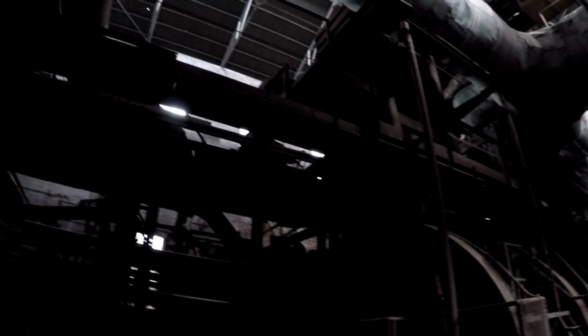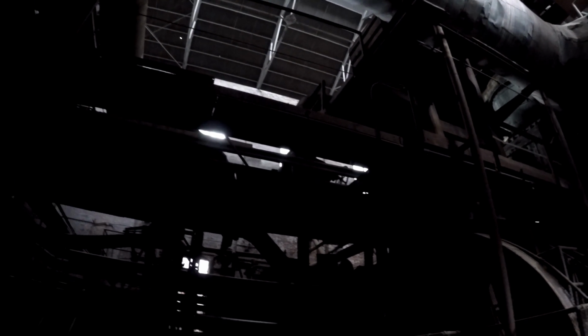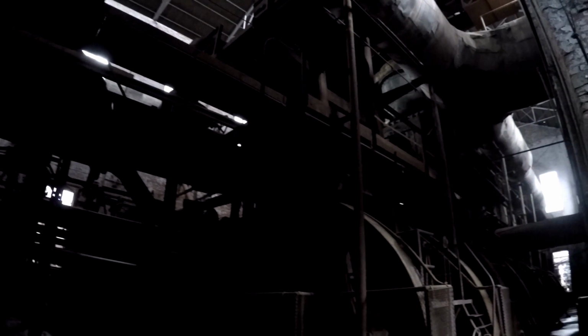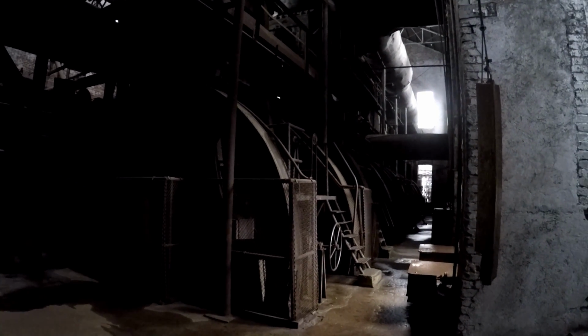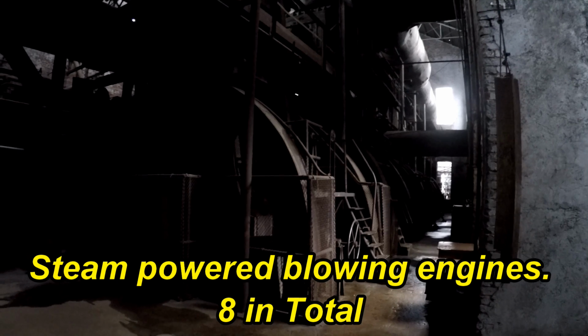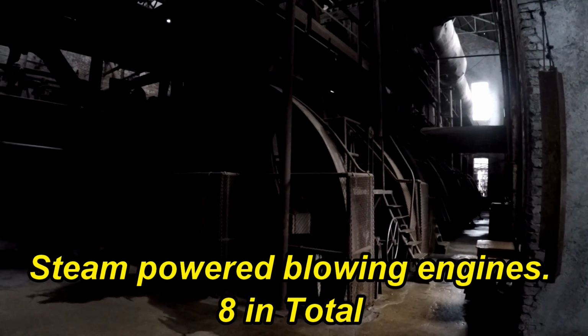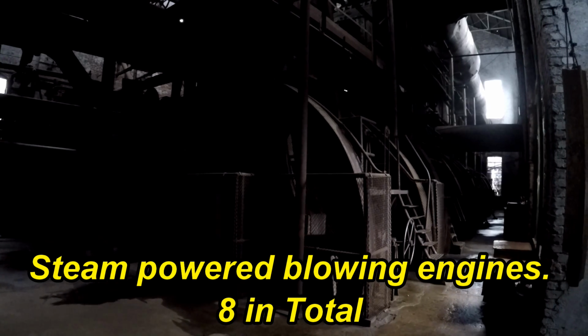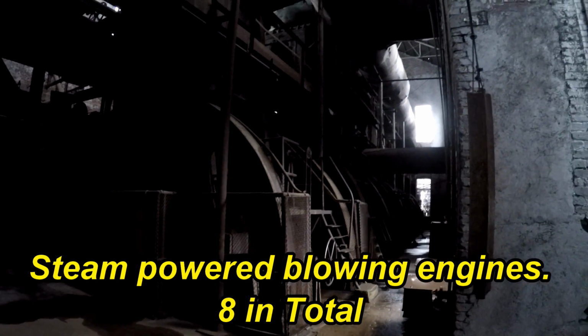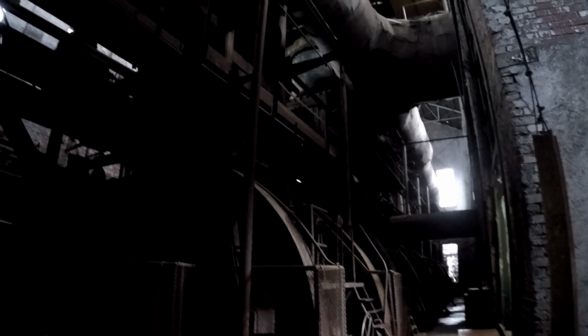This is the oldest building on the site, built in the early 1900s, and these are the original steam engines inside here. And those big flywheels are 20 foot in diameter, and they moved at 30 revolutions per minute. This is what the Industrial Revolution was all about right here.